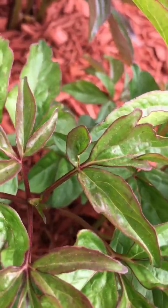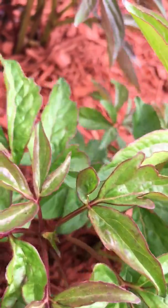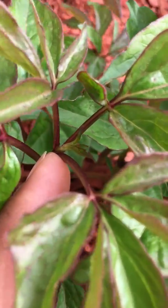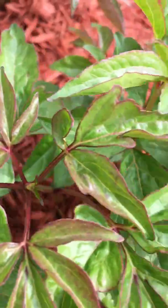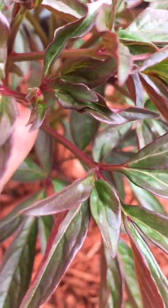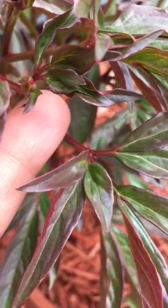There's a bud. That little small little point, I'll point it out. Right here. That's the little baby bud coming in. And right here is another little baby bud coming in. Right here. Right there where my finger is. Right there. I'm so excited.